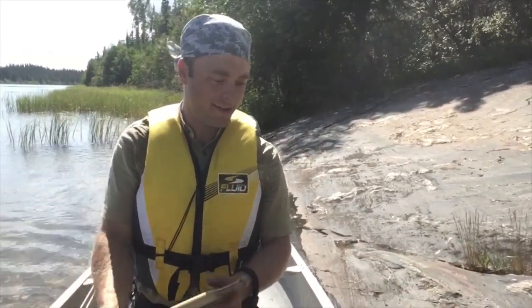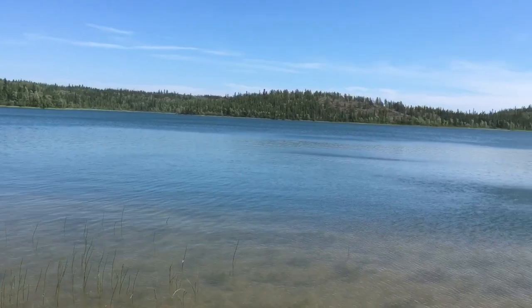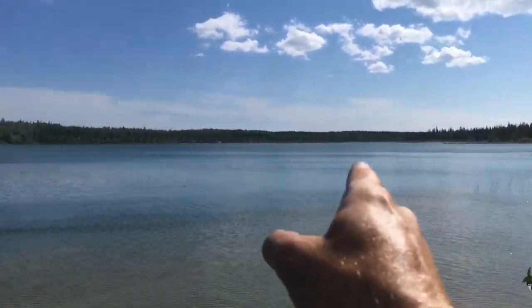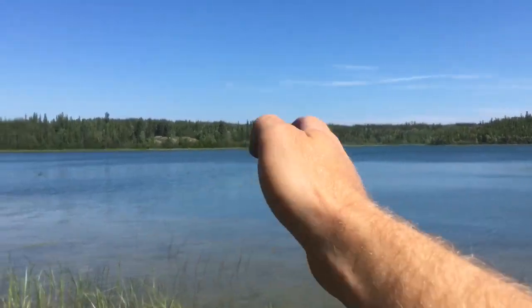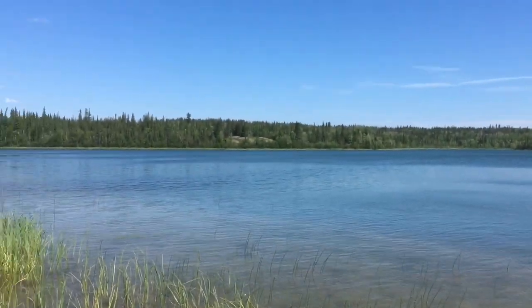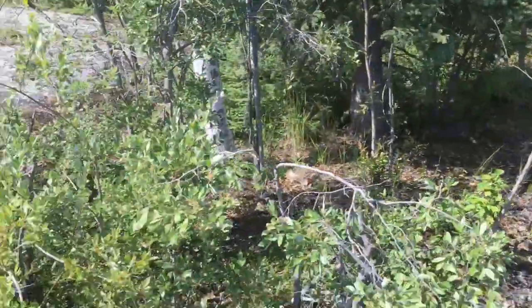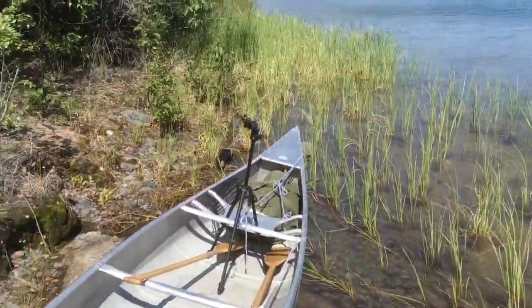Alright. Here you go, folks. Let's see what our spot's like here. Here's the front yard. So that way goes to Yellowknife, and that way goes up to Prosperous Lake if you guys want to Google Earth that, see where we're at. Of course, got the old Grumman here.